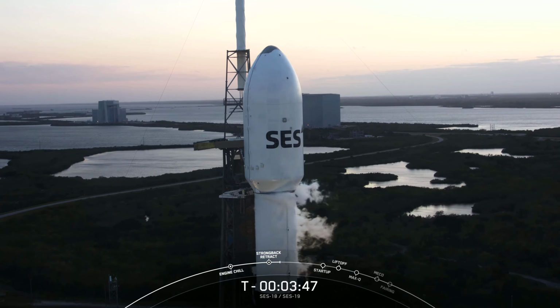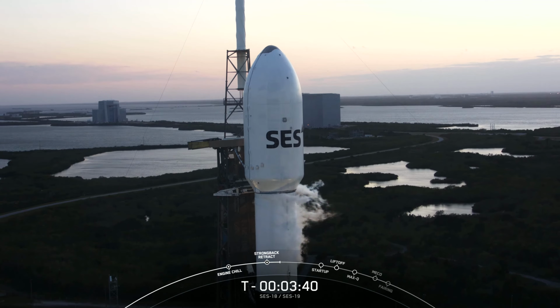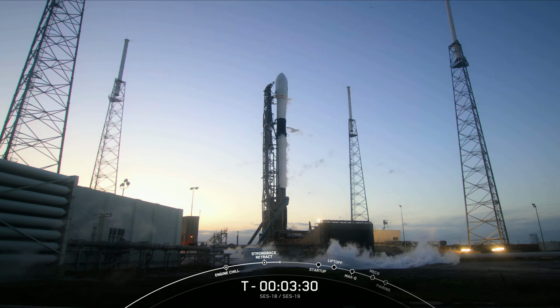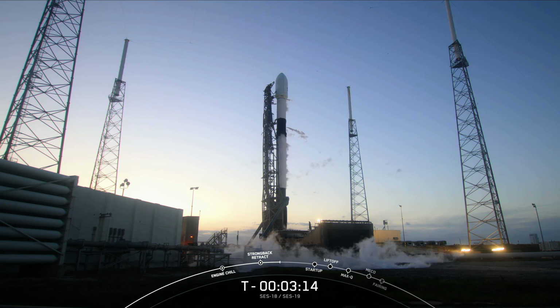At this point in time, both the first and second stages are nearly fully loaded with 1 million pounds of kerosene fuel and liquid oxygen. Falcon 9 uses two propellants, a refined form of kerosene called RP-1 or rocket propellant 1 for the fuel, and we use LOX or liquid oxygen for the oxidizer. An oxidizer is a type of chemical that a fuel requires in order to burn. The liquid oxygen is chilled well below its boiling point so that it has a much greater amount of mass per volume, meaning that we can load more of it into the vehicle.